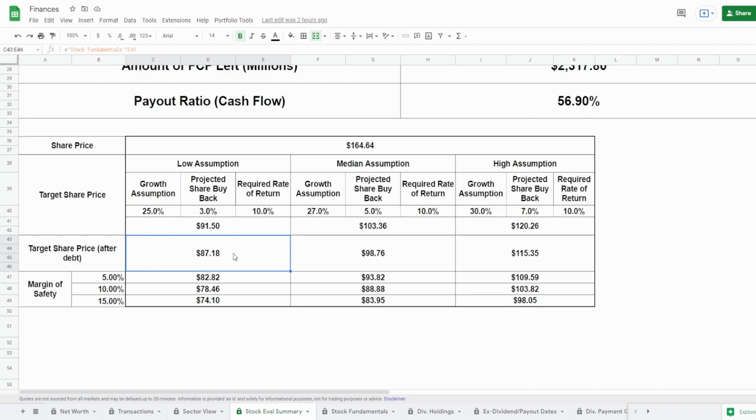So for the low assumption, we get a target share price adjusting for debt of $87.18. For the median assumption, we get $98.76, and for the high assumption, we get $115.35. Now adding a margin of safety of 5, 10, and 15%.